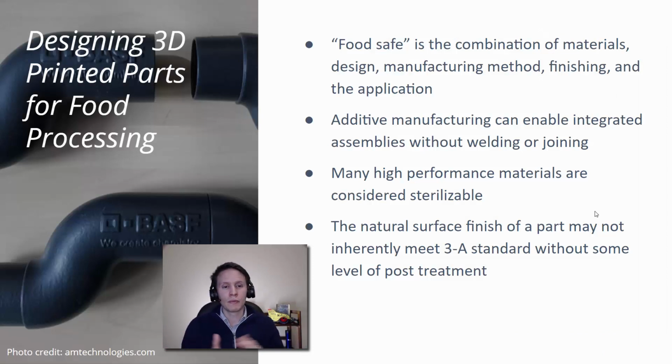I've mentioned this along the way, but when we talk about food safe production, and we talk about this for food and pharma, it's not just a combination of materials. Yeah, can the material be sterilized? Sure. It's a combination of that material, that design, manufacturing method, and finishing, and the application. Like, what is going to be successful for this? Is this a clean in place product? Is it a clean out of place product? What chemicals, what other items are you using to clean? Where's it living? All this plays a role, and so food safe is an application.